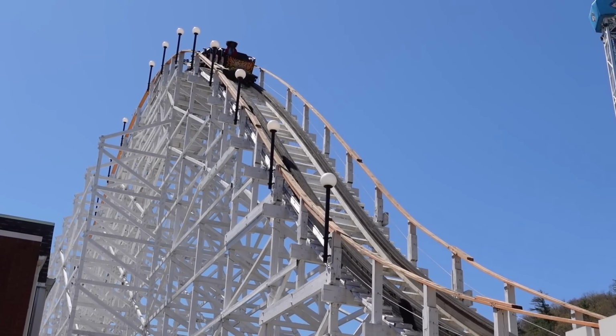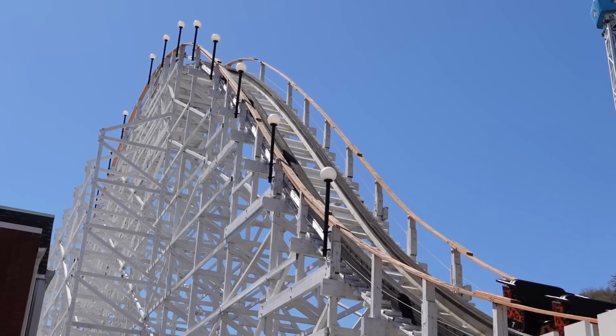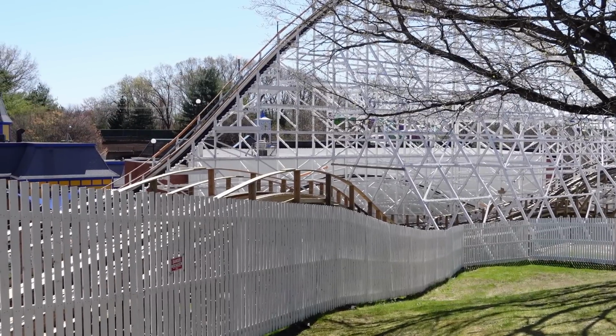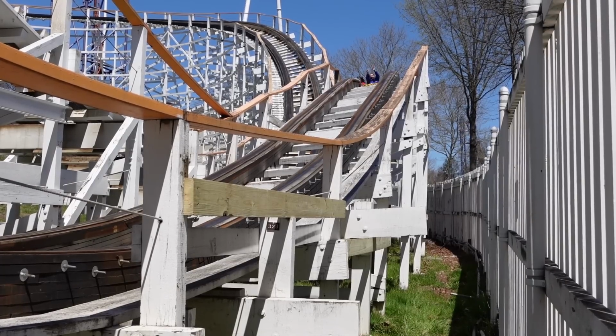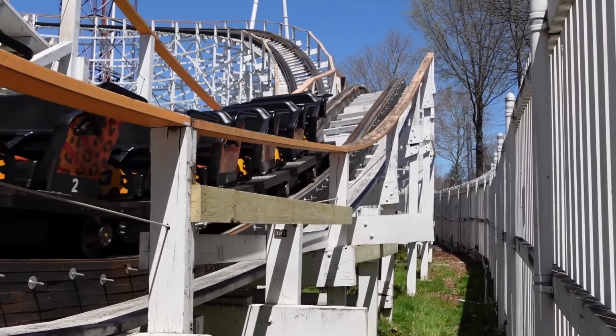So those are my thoughts on Wildcat at Lake Compounce. If you hated this ride in the past, definitely give it another shot. The experience from past years in 2024 is night and day.